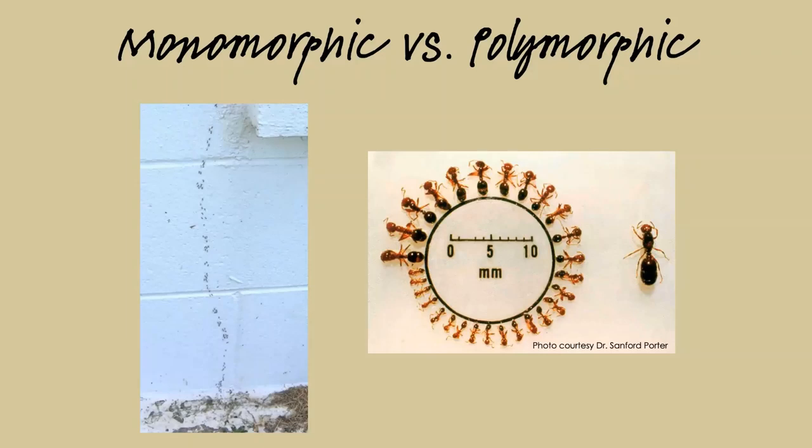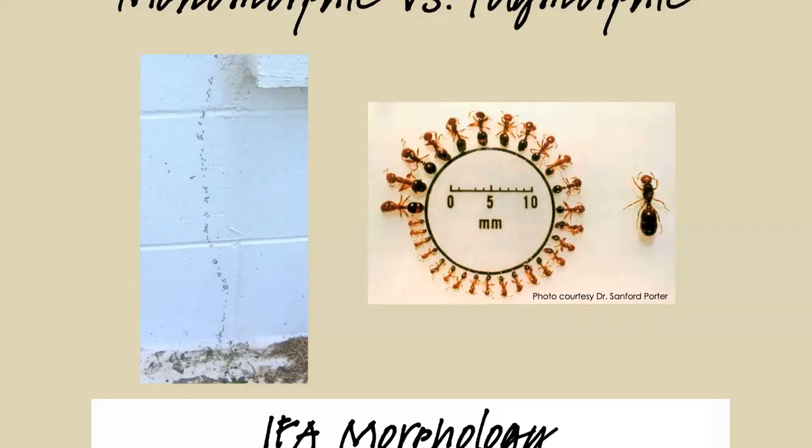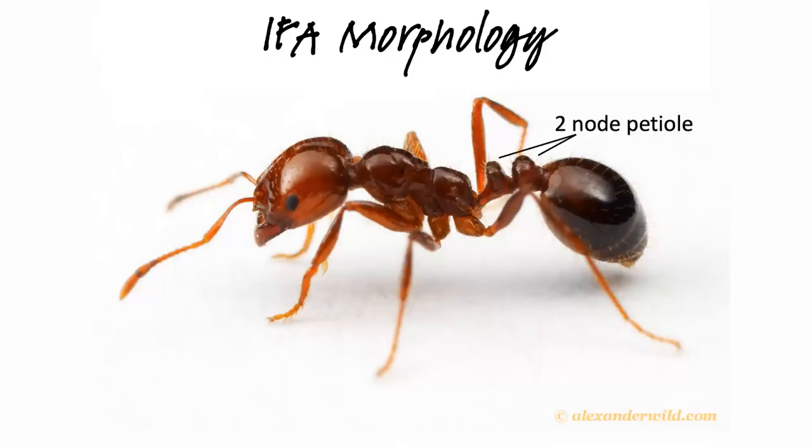Then when we get really, really close to them, we're going to start looking at some of their morphological features. One of the first things we're going to look at are their nodes. How many nodes are present? When you start looking at the ant keys, they're talking about nodes. These are structures on the petiole, and the petiole is a structure between the thorax and the abdomen. The keys start off as one-node ants and two-node ants. Fire ants happen to be two-node ants.